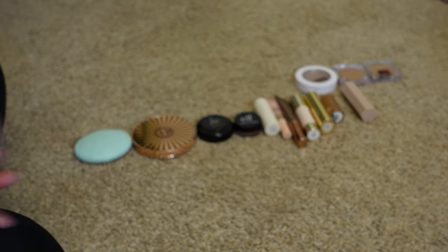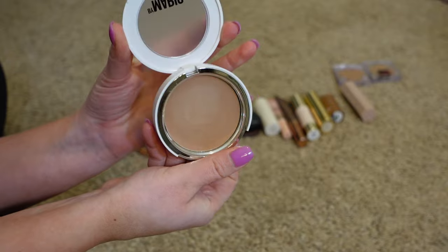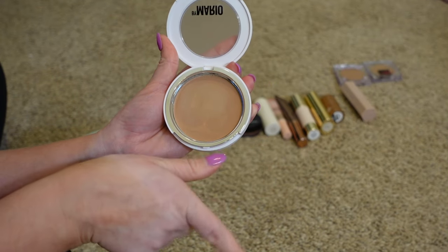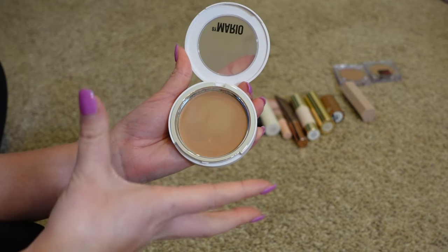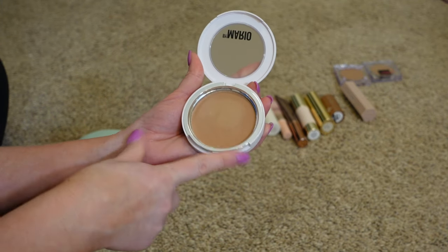So keeping this one. All right, so we've got the Makeup by Mario Skin Enhancer. This is a very light approach to cream bronzer. That's probably why it's called a skin enhancer. I do really like this one and do recommend it and will be keeping it, because it's getting to that time where I'm going to be wearing cream bronzer all the time. So I'm gonna keep this one.